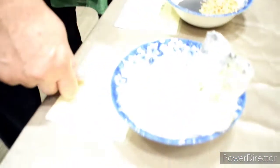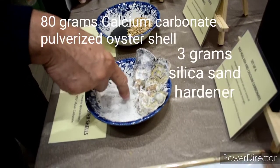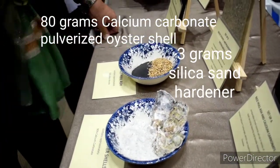What I'm asking is, what percent is pulverized oyster shell and what percent is silica dioxide? 80 grams. But the equivalent of 80 grams of calcium carbonate is equal to 3 grams of silica sand. So 80 grams of pulverized oyster shell, and how much silica dioxide do you mix? 3 grams.